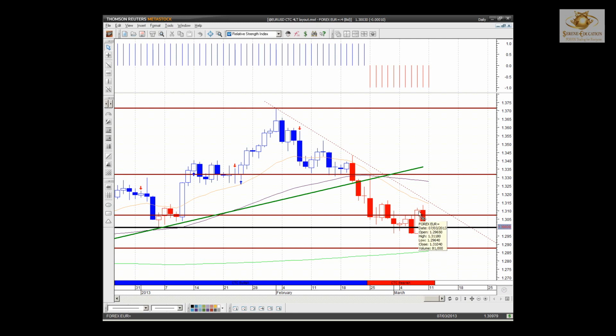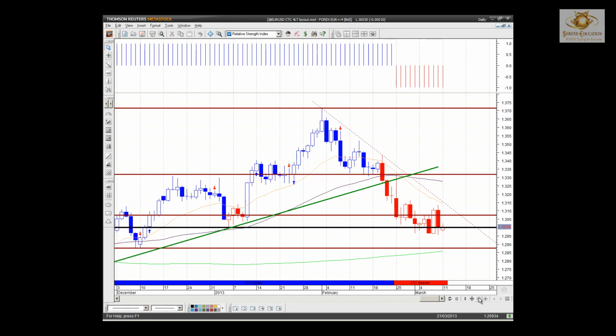So really good news through for both the US and the European session has seen price moving backwards and forwards quite aggressively. So what do we want to see? It's still looking negative. The daily is still pointing to the downside. We are finding support currently at 1300.